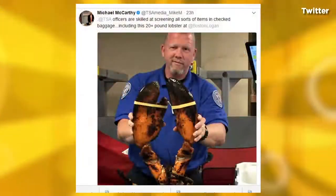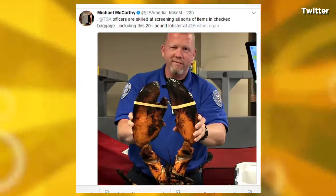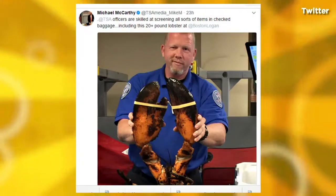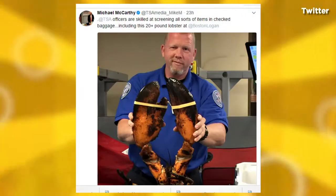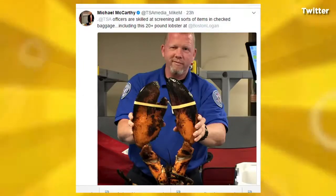They unzip the case, and this is what they open up: a 20-pound lobster in someone's checked luggage. He had stuck it on top of his summer clothes and was attempting to smuggle the lobster. Why is that wrong? You're sticking a lobster in a suitcase.